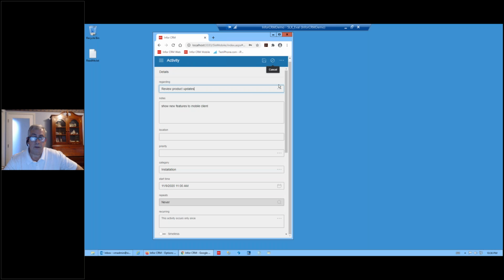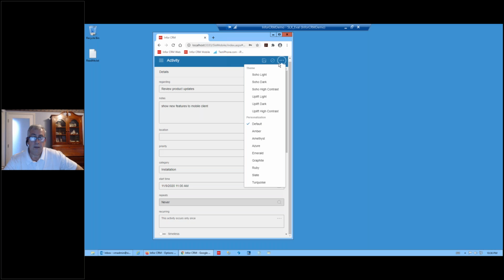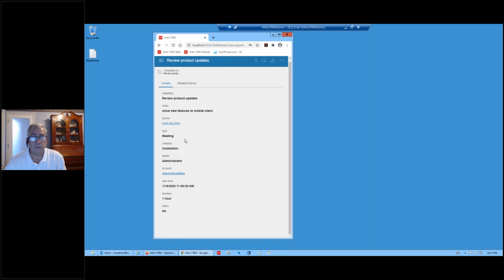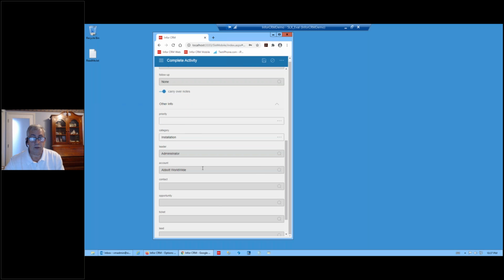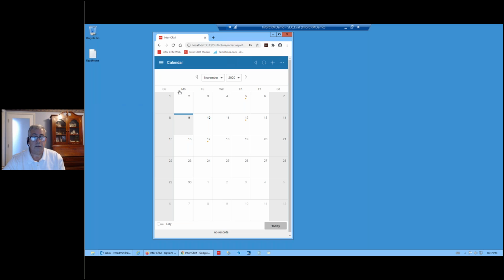Now this pencil allows you to edit the activity. So if you're on the road and you just need to edit an activity, you can. And then if you want to complete it, you just click the complete button, identify what you achieved. So the notes, remember your notes are like an outline of what you're trying to do, but this should identify what you actually did accomplish. And then down at the bottom is your category and your associations. So if I complete that activity, then that's no longer showing as a pending item on my calendar.